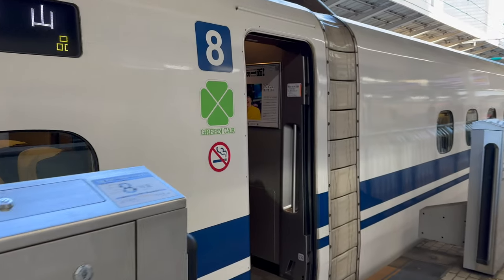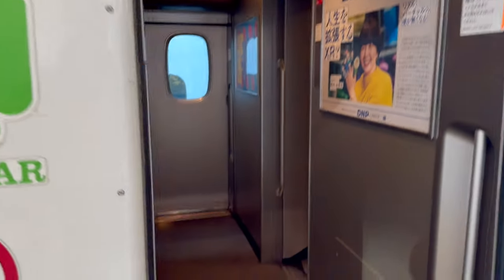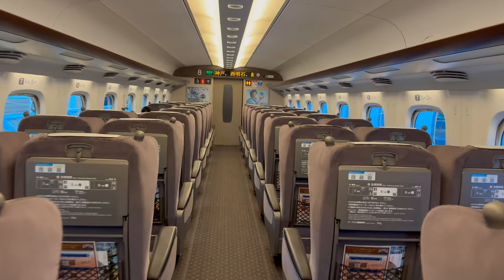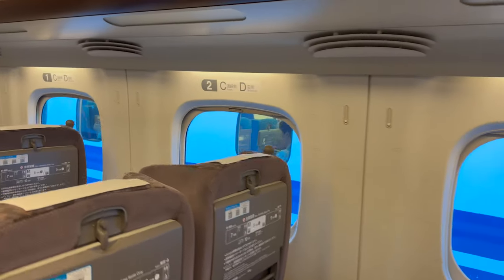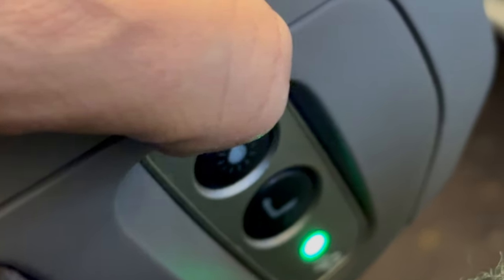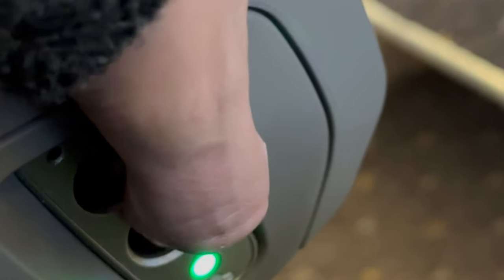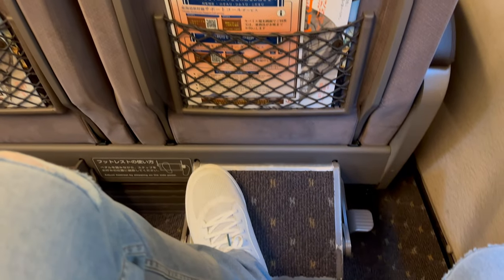Here in Tokyo Station boarding a Shinkansen, or bullet train, headed for Osaka. I reserved my seat in a green car, which is essentially the first class of bullet trains. You get a bit more space, privacy, and comfort. You can see there's an integrated reading lamp, as well as heated seats. How about that? It should make for a comfortable and enjoyable 3-hour trip.